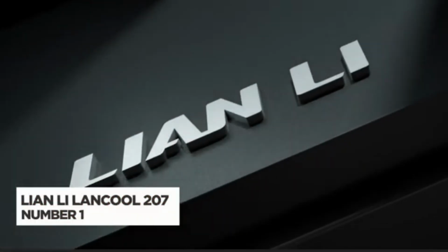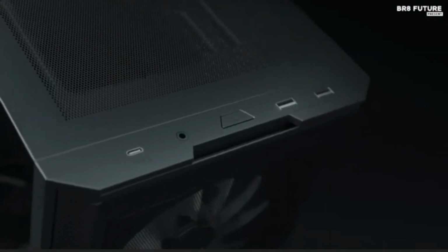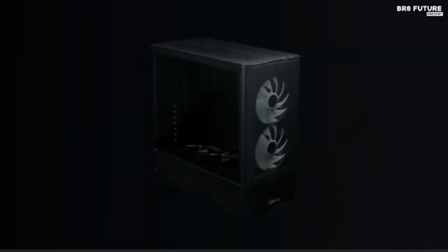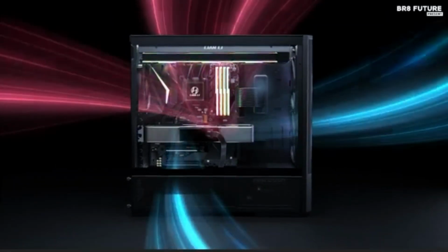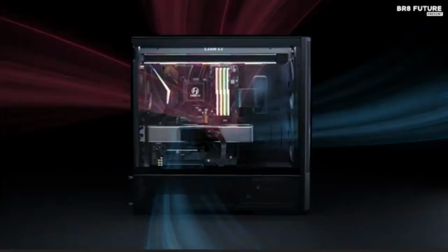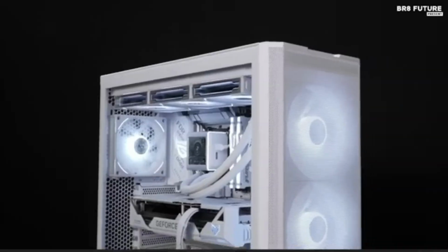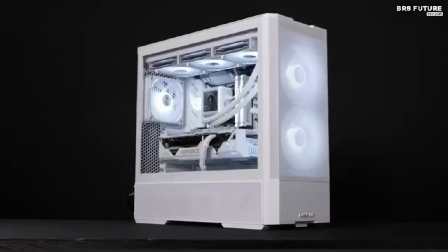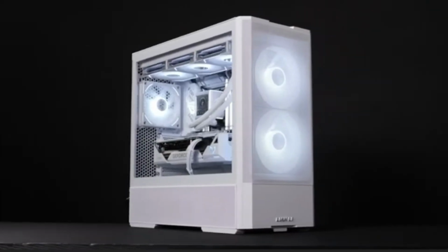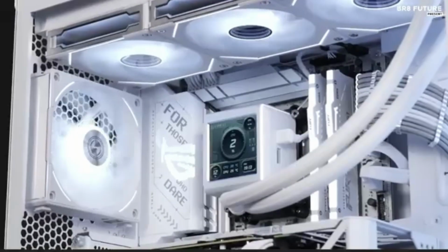Number 5 is the Lian Li Lancool 207, a compact ATX case that packs the punch of a full-size tower with a uniquely optimized layout, airflow-focused design, and bold RGB accents. Don't let the smaller footprint fool you. This case is engineered to support ATX motherboards, long 410mm GPUs, and even a 360mm radiator on top, making it an ideal choice for high-performance gaming rigs that demand both power and efficiency.